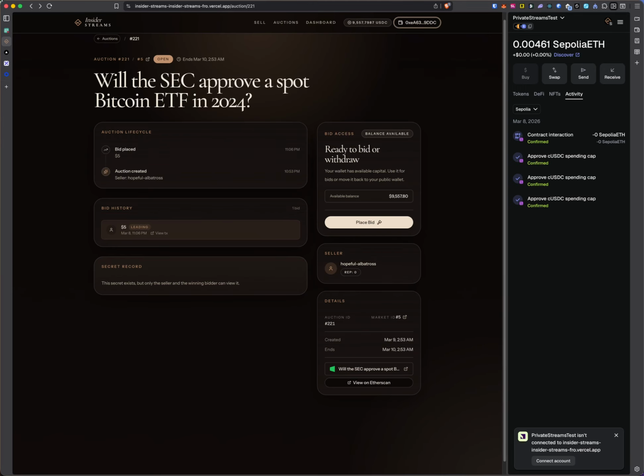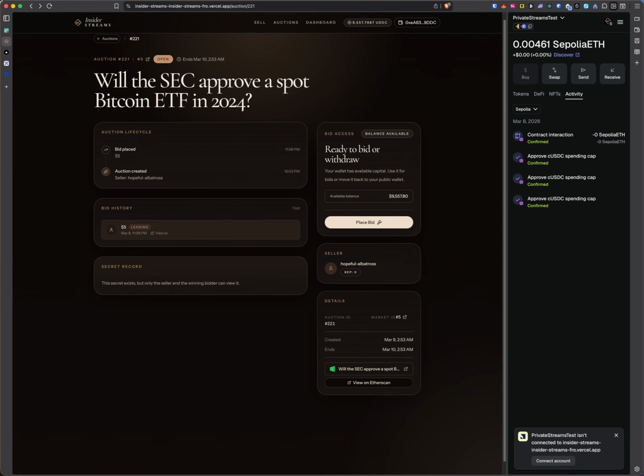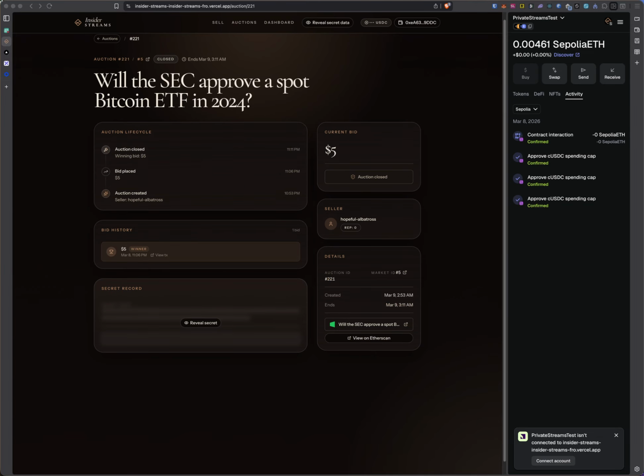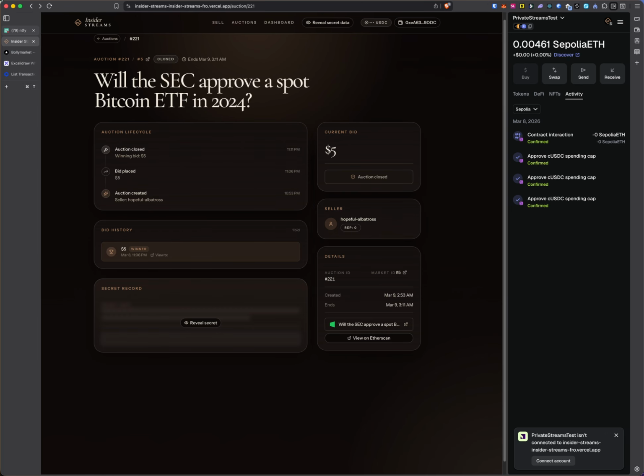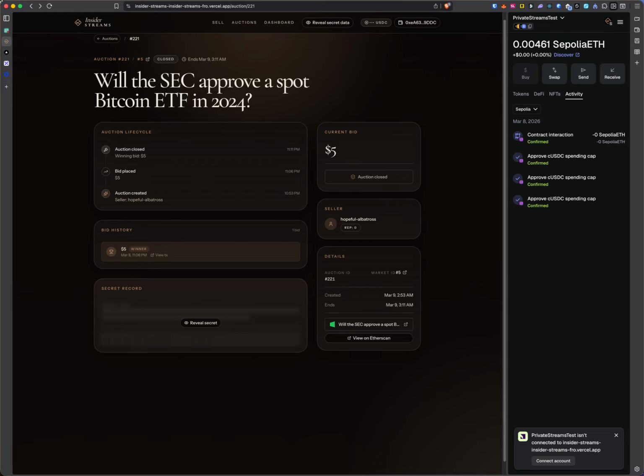Actually taking a pretty big risk because I'm placing a bid on a seller that has no reputation score whatsoever. But let's see what happens when the auction actually gets closed. I'm going to run an admin function to close this early so that I can move on with the demo. Now we have a CRE workflow that runs on a LogTrigger that transfers the balance from the buyer to the seller when an auction closes. But because our CRE workflows aren't deployed, we've created a polling event watcher that closes it. And you can see that the auction was closed right here, as well as in the front end.